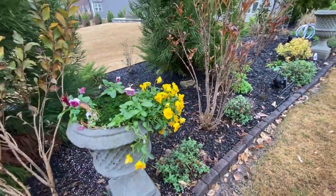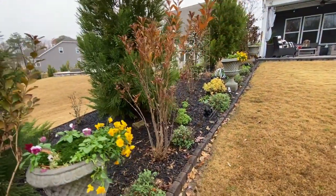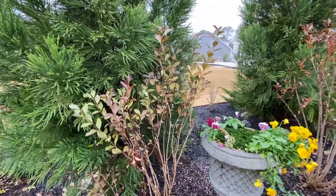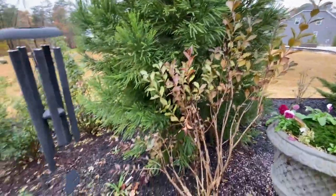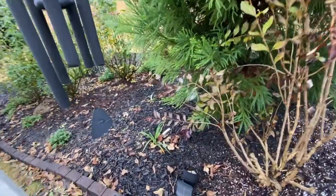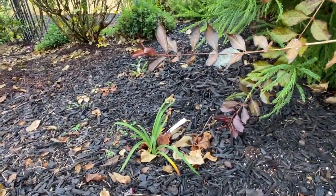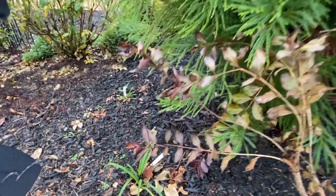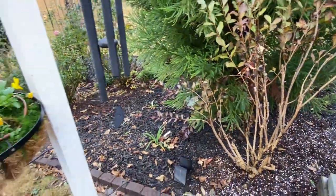And this is the third container. You can see 1, 2, 3. Another weigela. This is Wine and Roses weigela. This is where I had planted some of my daylilies that I've already come up, and I left the tags there so I know which ones they were. I planted like 12 different new daylilies.